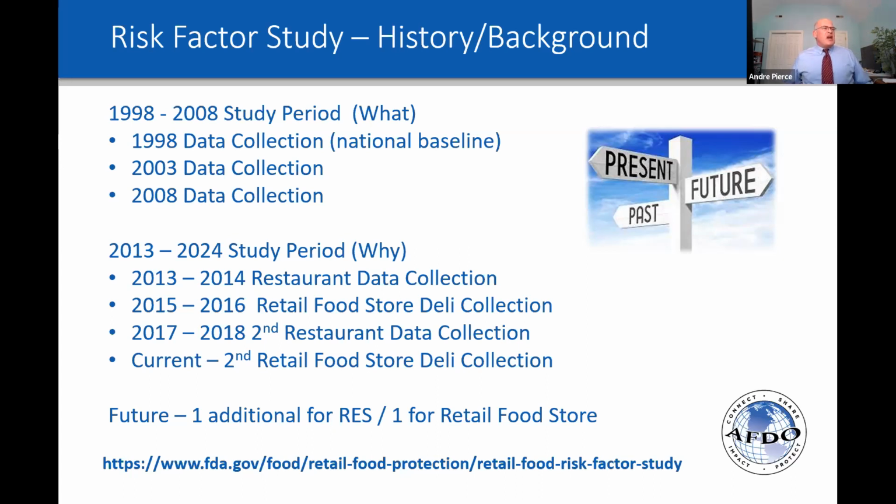The top one was the collection from 1998 to 2008. So we got the baseline there, the 2003 data collection and the 2008 data collection. This was of the 9 types, not the 3 segments. This study was really intended just to be the what. This was just saying what's out of play, what's out of order, and how it progressed through time.